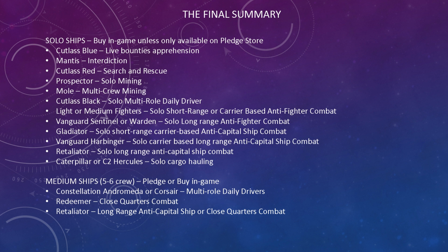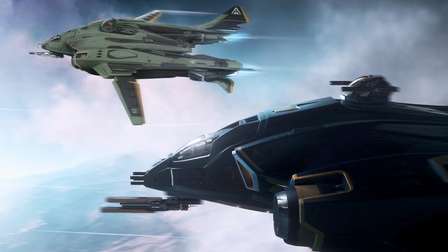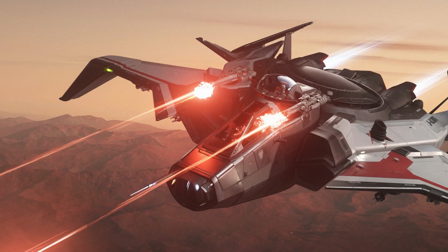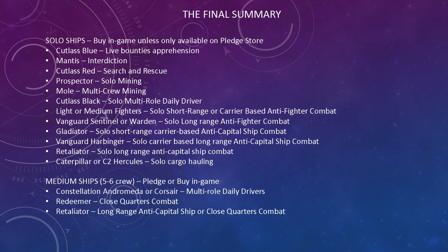Next, if you want solo long range anti-fighter combat, well, then you probably need a Vanguard. They've got those size 2 components, so it will go further. If you want solo short range carrier based anti-capital ship combat, that's a mouthful, you probably want a Gladiator. And if you want solo carrier based long range anti-capital ship combat, you want a Vanguard Harbinger.